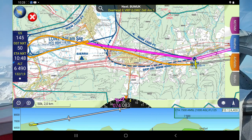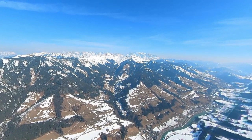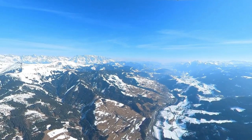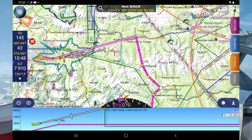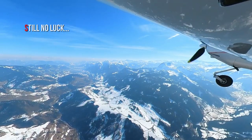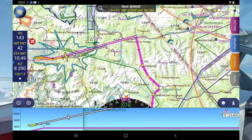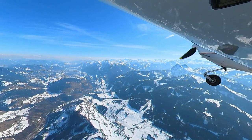Information, good day, Oscar Mike 249. Alpha Tango X-ray, expect military aircraft from the ground up to 5000 feet in the area until about Am Stetten.